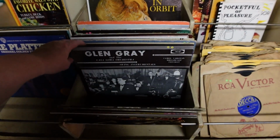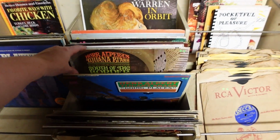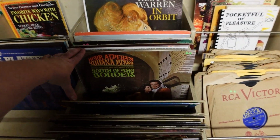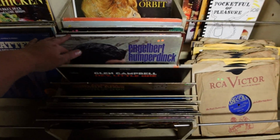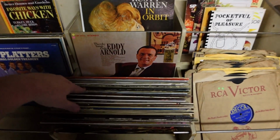I don't know if your area has a specific thing that there's a lot of, but we have a lot of Herb Alperts and a lot of Barbra Streisand. I'm not sure what it is.